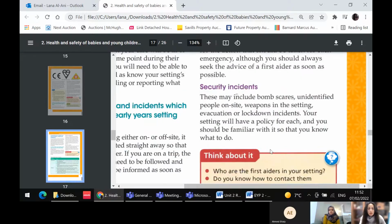Number three, security incidents. These may include bomb scares, unidentified people on site, weapons in the setting, evacuation or lockdown incidents. Your setting will have a policy for each, and you should be familiar with this if that happened. Is this understood?